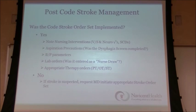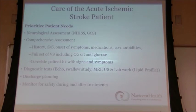And then was appropriate therapy ordered if we suspected it was a stroke. If they didn't use that code stroke protocol and a stroke is suspected, then we need to call that physician and say, do you want us to initiate that code stroke order set? Again, because we're looking for those nursing interventions.